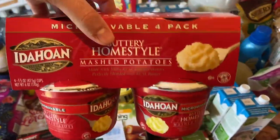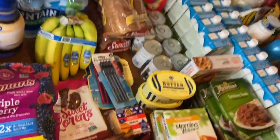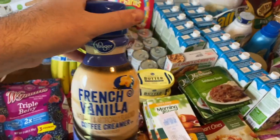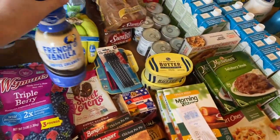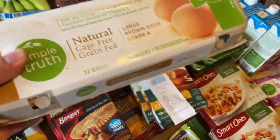My great uncle likes to have these potatoes. It's quick, easy meals for him. These were three something for the four pack. My grandpa needed coffee creamer. This was $1.59 with the digital coupon that's out right now. We needed eggs. These were $2.50.